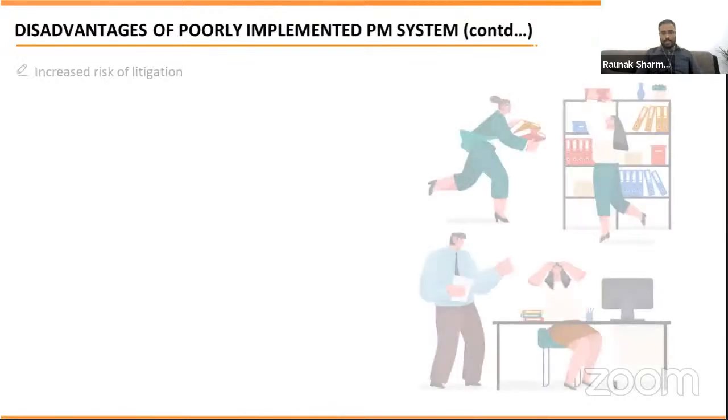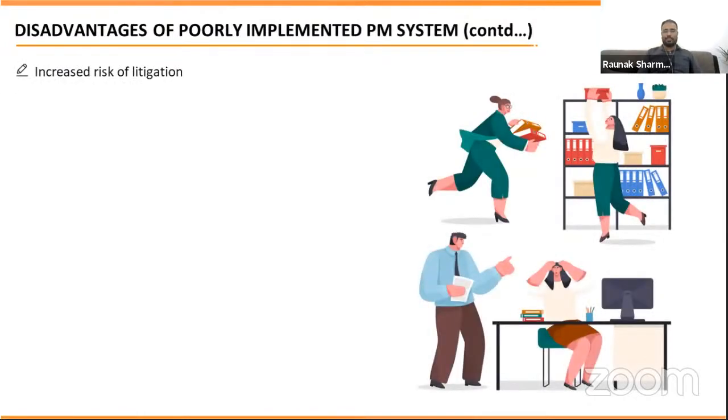There are more to it. Let us see. First is increased risk of litigation. A properly set human resource management system can put the manager into a very difficult place. You can have a lot of cases of litigation where if you are firing somebody for wrong reasons, they could file a case against you, and then you have to again waste time. Even if you have a stronger situation, you will have to waste time. You will have to visit a lot of people to prove that you were not wrong.